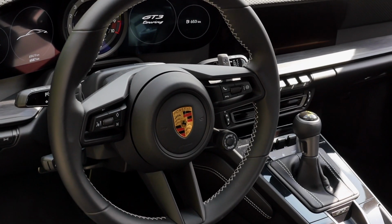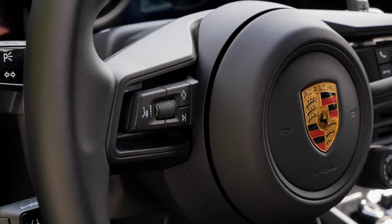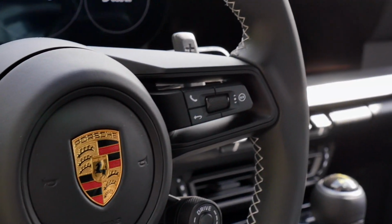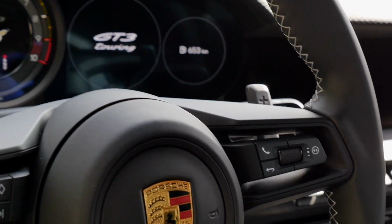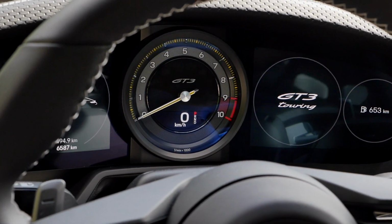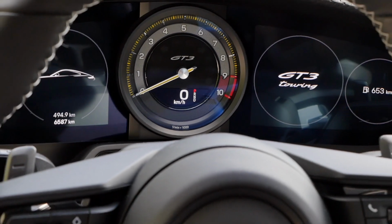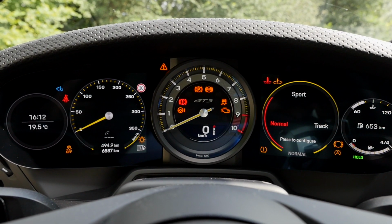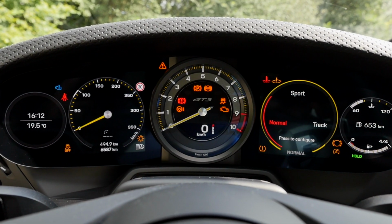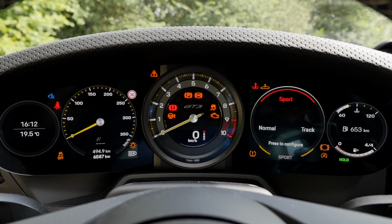Small and sporty steering wheel with control buttons here. Left side for the volume, and right side, for example, picking up the phone, also to control some of these digital instruments. You have analog in the middle part with the classic rev meter, but then digital parts on the outside. Let's take a look at that. Here we go, left and right. You can actually adjust what you want to see there. Here on the right side, also for example visualization for the driving mode.